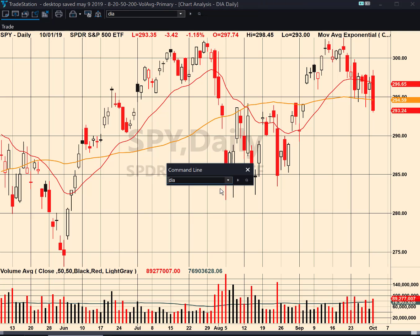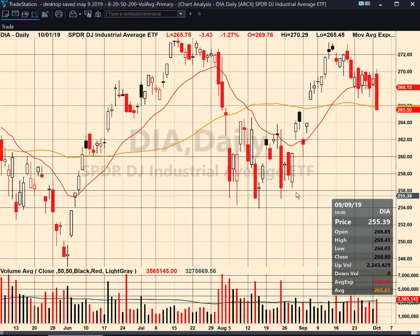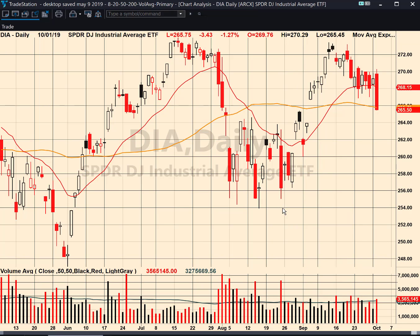Now, taking a look at the diamonds, the DIA. Down over 300 points, 1%. It also closed below the 50-day, not by a ton, but it did. Volume really didn't spike, but where would the target be? Ballpark 256-ish down to 254-ish, another $2 pocket. That would be about 900 or so points lower on the Dow.